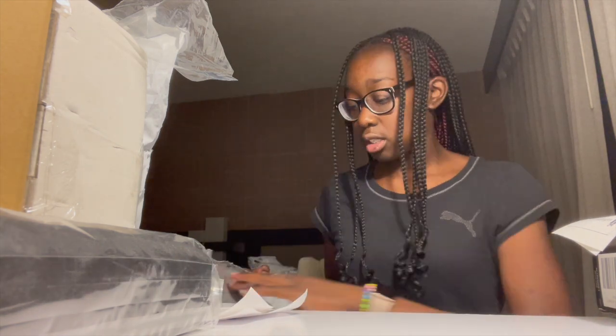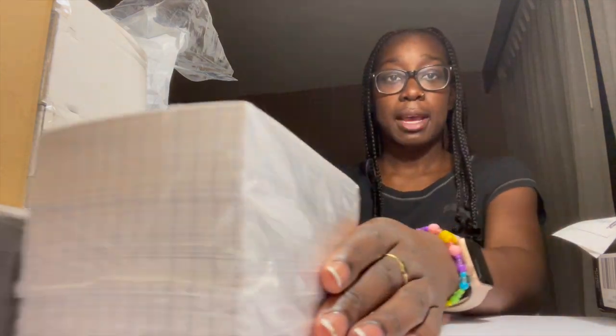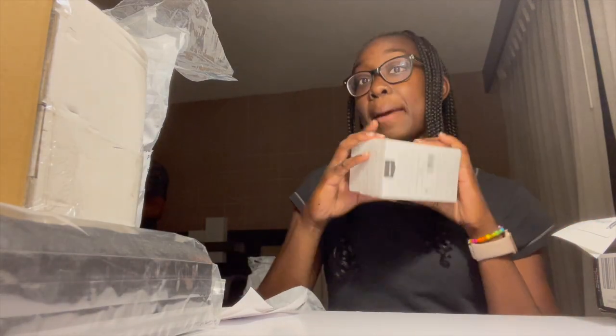This looks like it has multiple things in it, so open that up. Index cards, we got school supplies. Back to school, okay. I need to remember to not put stuff there. But back to school shopping.